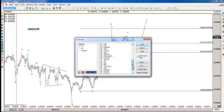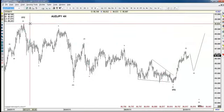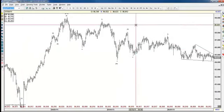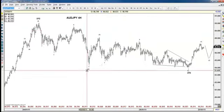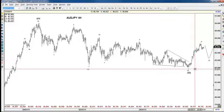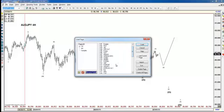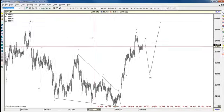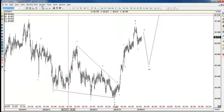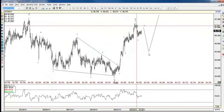Let me show you the chart so you understand where we're coming from. In the Aussie yen, what we have is 5 waves from the lows that go from here to here, and then we got A, B, C, W, X, A, B, C, and the wave of the diagonal C to complete a B wave. Now, let me go to an hour. It looks like the Aussie yen here makes a 5-wave move, 1, 2, 3, 4, 5. You got divergence on the last highs. So this move looks pretty much completed.